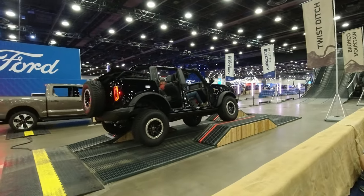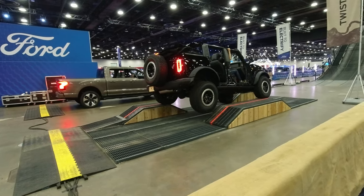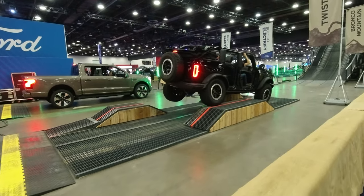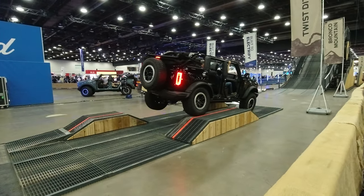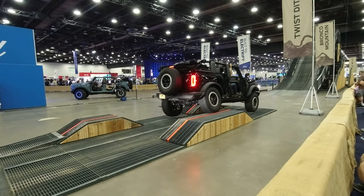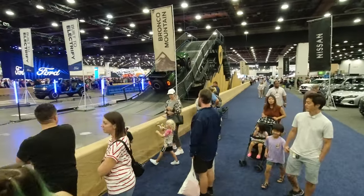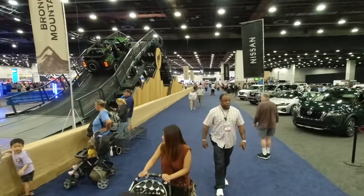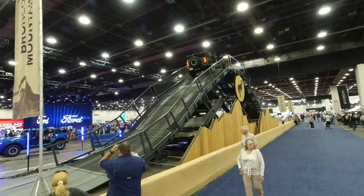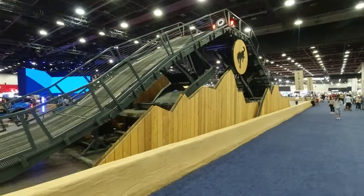You ready for that? You're going to hear it and partially see it. Look at the wheels. Whoa, oh, look at that. Oh, my goodness. Holy cow. Oh, look at that. Whoa. Did you see how that wheel's moving? Oh my goodness.